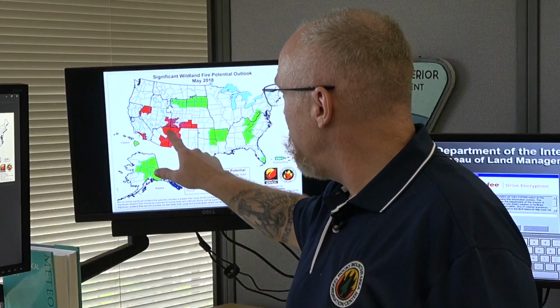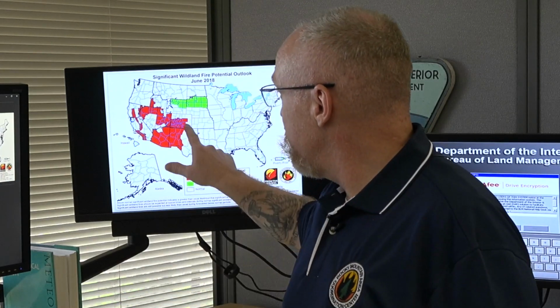Moving forward, we have a couple maps to show you there. Southern Colorado, for the month of May, we had highlighted above average for fire risk. That's going to continue into June. And it looks like about the southern half, southern 2/3 of Colorado, basically I-70 south, has above average risk for large fires. In 2013, fire season was mainly focused over the southern half of Colorado.